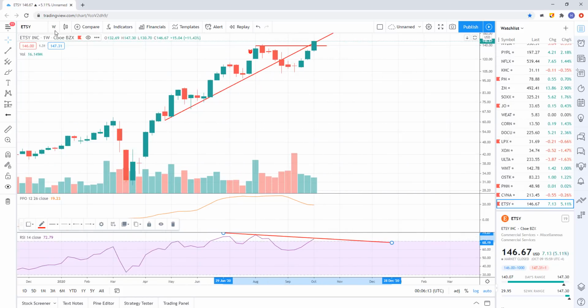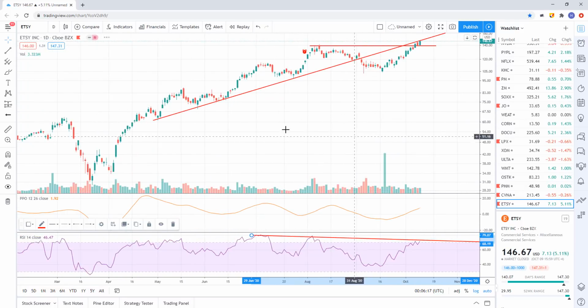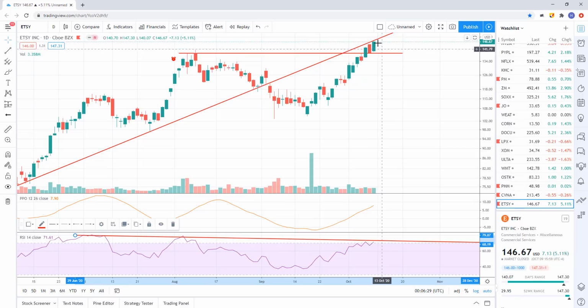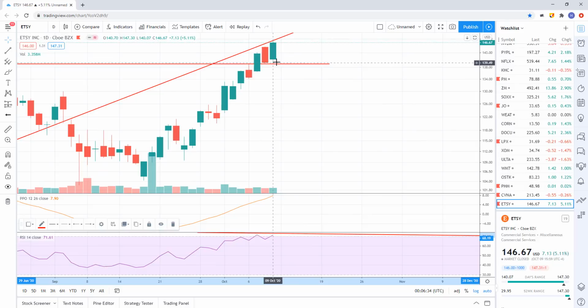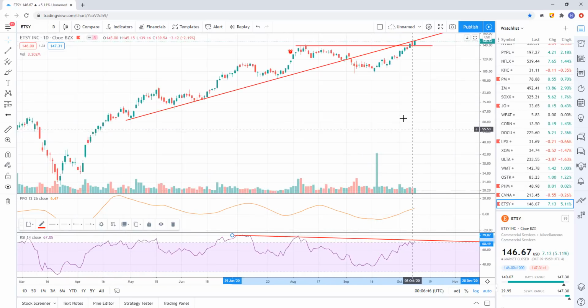So if you go here to the daily, you can see here's your trend line on Etsy. We broke trend and then ran up and did a full back test. I expect this one rejects here, and we sell off at this point, but we could muddle around a little bit and then back test some more. To be sure, I've got this trend line marked out at 139. That's the former peak right here. If that goes, then I think that's going to be the breakdown that sets this thing in motion to the downside. So we'll watch that one.